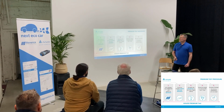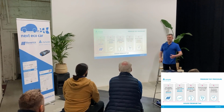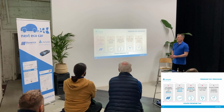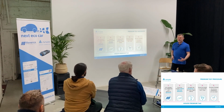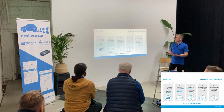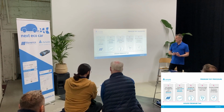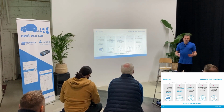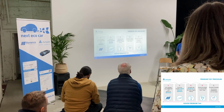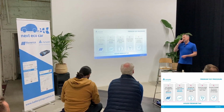So the procedure for running the premium test: a consumer can order this test by logging into the Maverick website. Basically they would order the test, specify their vehicle, then the box will be shipped out to them. Then they would charge their car to 100%, connect the box, and drive the vehicle down to 10% over the course of 7 days. All the way through this, you'll be using the AVILOO app, which will guide you through the different steps of the process. At the end, it'll tell you complete, and within 48 hours, you'll receive your certificate back from AVILOO.